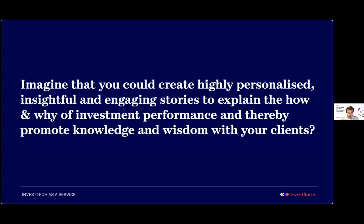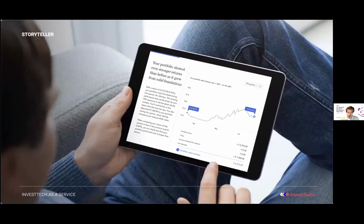So imagine that you could apply these principles and actually create a meaningful, insightful, engaging story that explains the how and the why of investment performance in a highly personalized manner, and thereby promotes knowledge and wisdom with your clients. Wouldn't that be great? Now, Storyteller is able to do exactly that, and in a fully automatic manner. The narrative-based reports Storyteller is able to generate are hyper-personalized and tailored to an individual customer's investments. On top of that, variables such as risk profiles and levels of financial literacy can also be taken into account to further tailor the story to the way customers think about their investments.